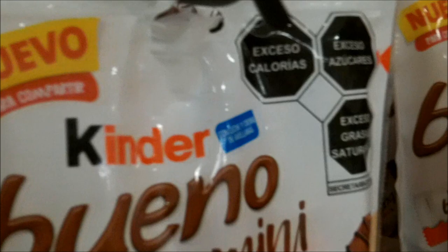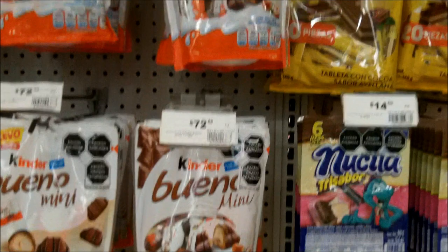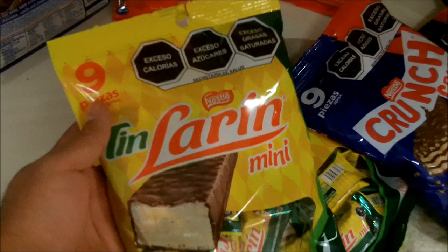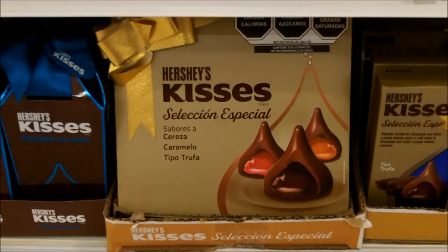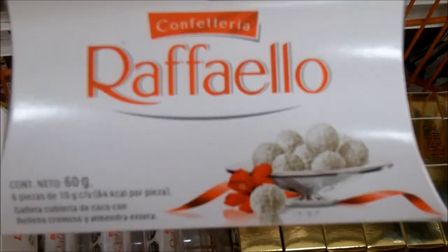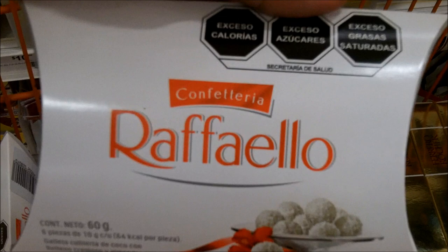And Kinder, look at the many varieties of that brand. Many varieties of products of that brand and other brands. But this is the most popular chocolate candy, to say something. And the fine, the special ones, is Ferrero Rocher. I like it so much, but it's expensive. But my favorite definitely is Raffaello. It's like a white Ferrero or something like that with coconut.